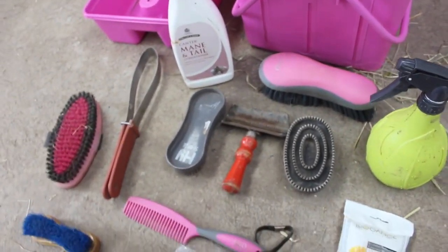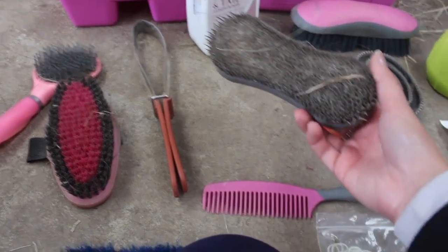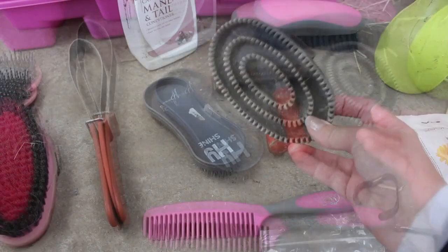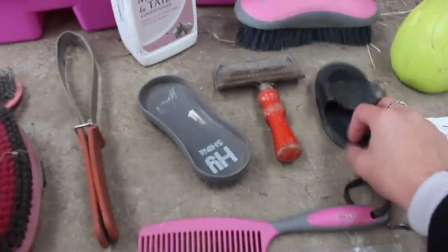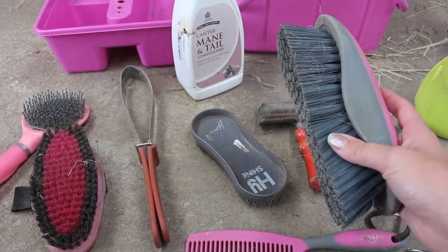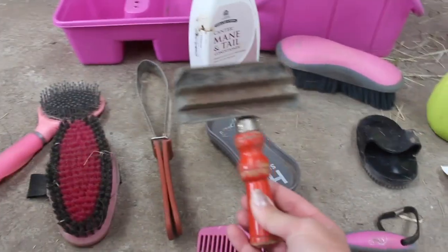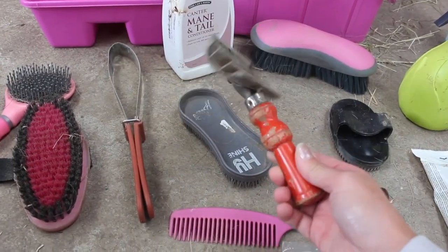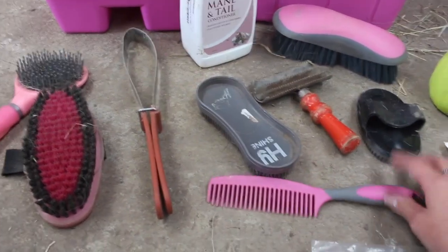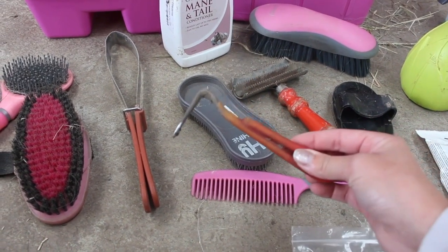You'll also probably want something like a magic brush. These are really good, I definitely recommend getting one of those. A rubber curl comb to get the mud and dirt off. A stiff brush, it's generally for their legs if they have feathers and things like that. A metal curry comb to clean your brushes with. A normal comb. A hoof pick to clean their hooves out with.